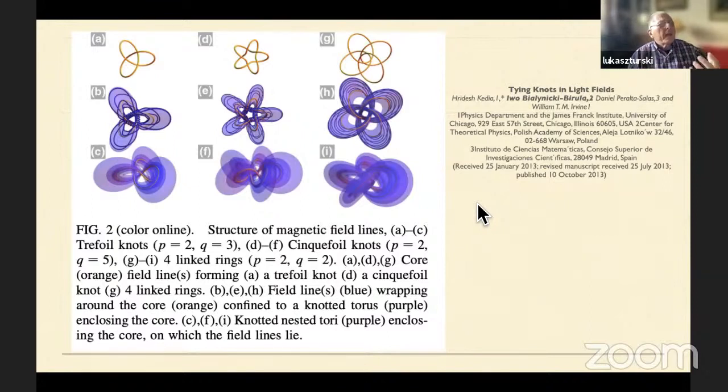They are knots. They are like vortices. And the only question so far is that, at least as far as I know, there is no experimental idea how that can be created.